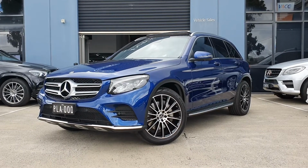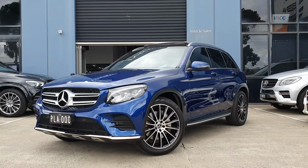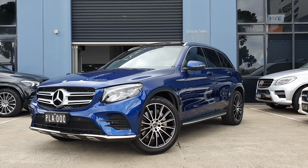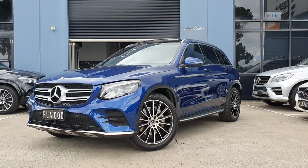That's why I've got it outside here. It's a little bit overcast, but it is simply stunning. This color is beautiful. Very, very head-turning and unique. Now, this car is in immaculate condition. As always, we always get the best cars. It has under 16,000 kilometers on it, which is very low mileage, 2019.